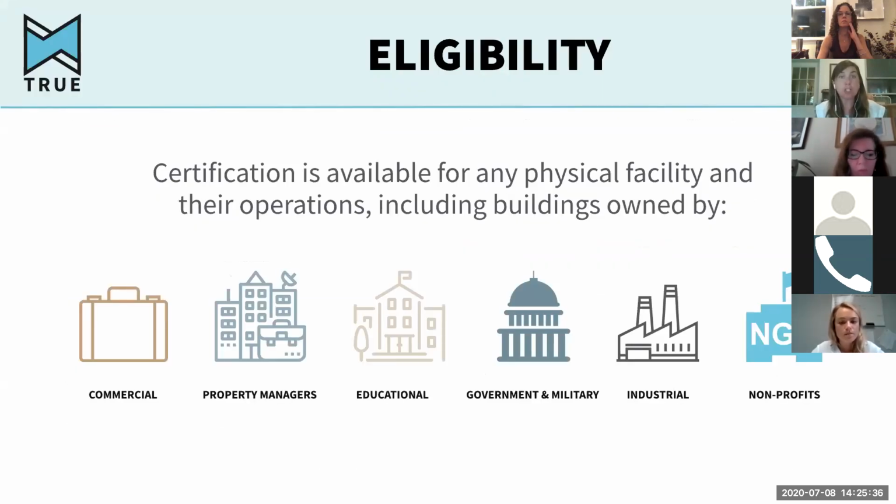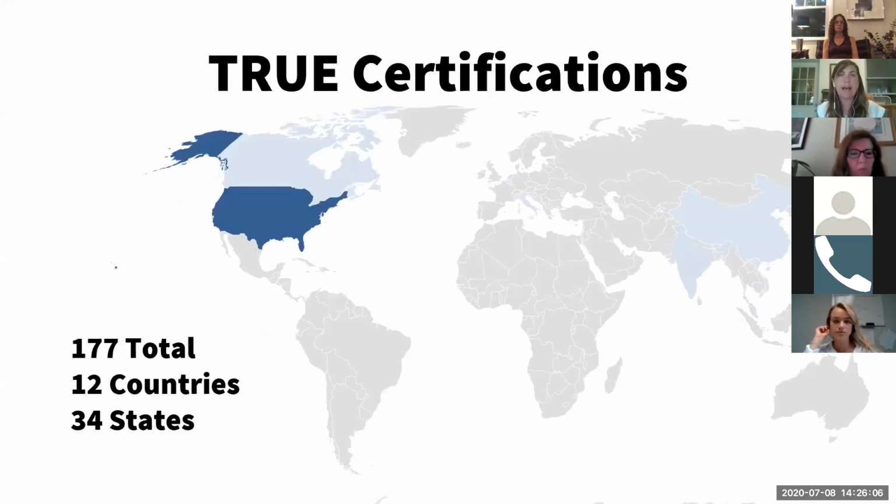All facilities are pretty much eligible for certification. We have everything from, I'm located physically in Brooklyn, a small 1,500 square foot restaurant in New York City that was just certified, all the way up to, we saw the Toyota example, but also different parts of Disney are certified, and these huge facilities, Microsoft campus, and just a really wide range of projects that are going through the process. We currently have just shy of 200 certifications. We are a global program in 12 different countries. We're really excited about the growth of the program and where it's going.